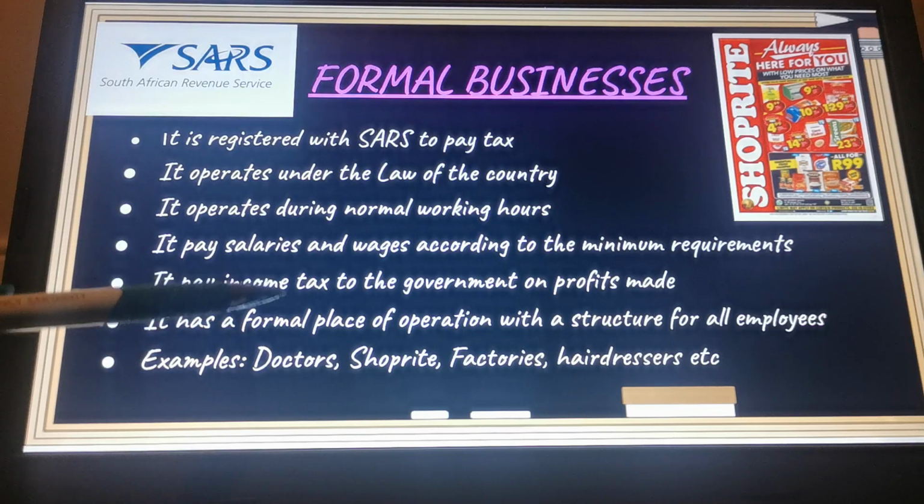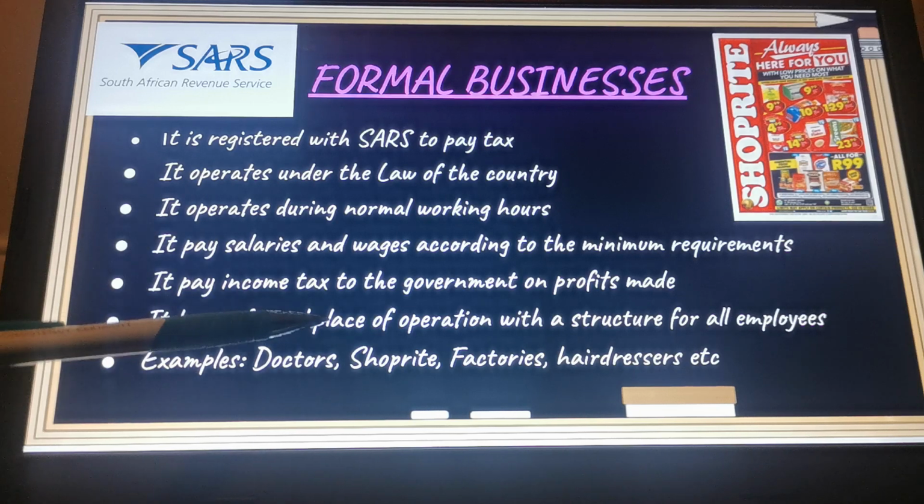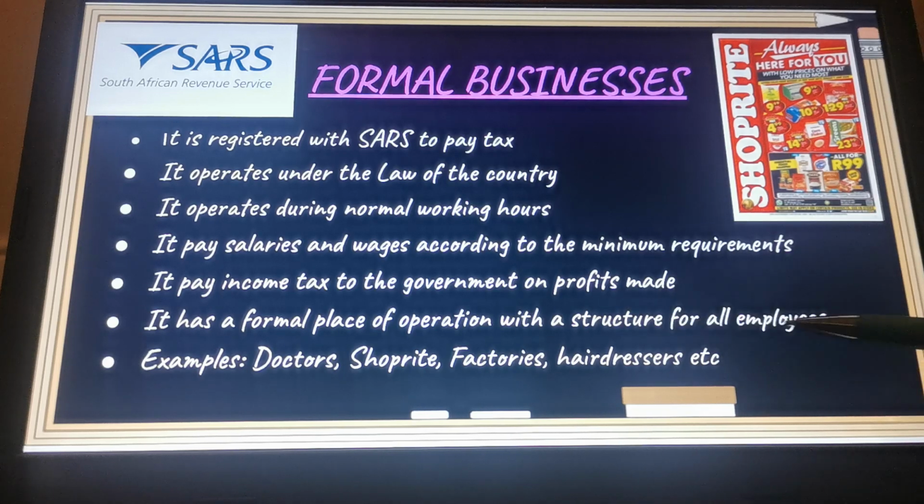It has a formal place of operation with a structure for all employees. It has a fixed address. It doesn't move around. And it has a structure for all employees. In other words, there are top managers, middle managers, and also lower managers. There are different types of structures and employees, different departments: admin, marketing, finances, HR, production, etc.